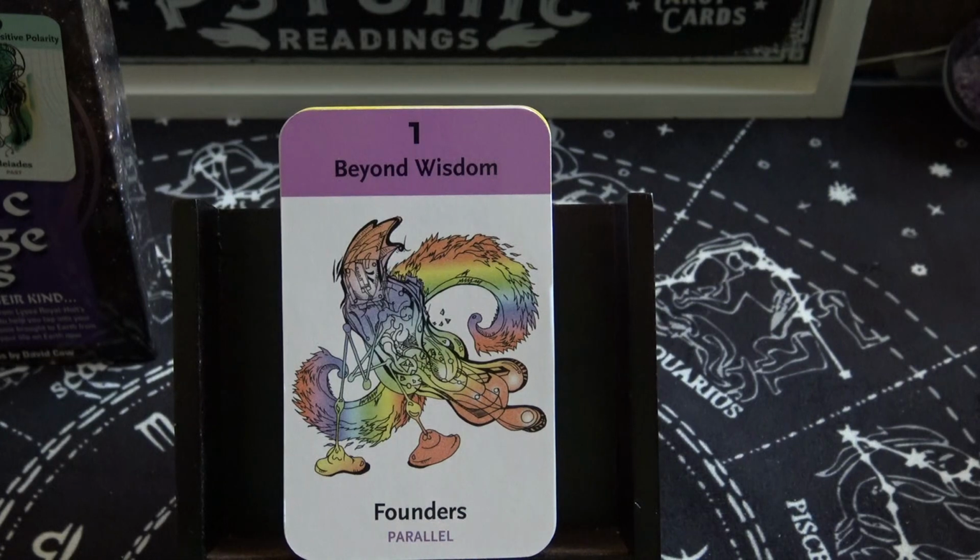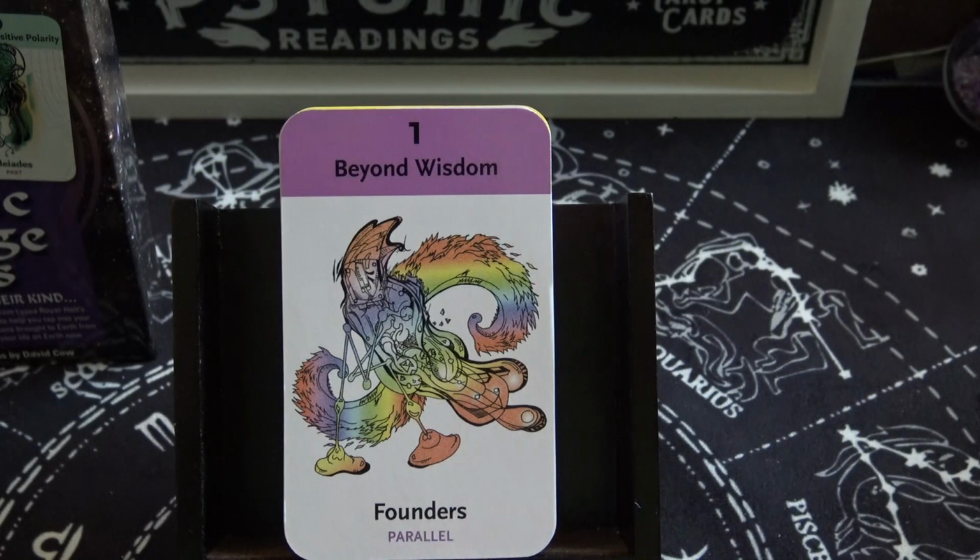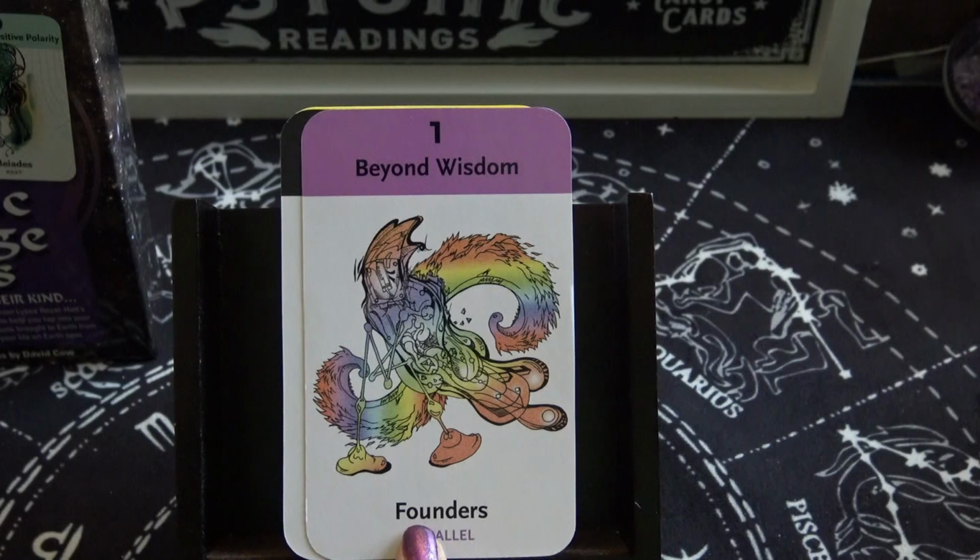Alright, so the first card is Beyond Wisdom, card number 1, and they are all numbered. And then this is the category Founders. So anything that's parallel, it means they don't have past, present, and future, which means that they are not in the timeline. There's no physical civilization. So they only have 4 cards, and the suit is parallel, like this, parallel. No past, present, and future, because parallel exists all at the same time, outside of time. They don't express themselves in a timeline.